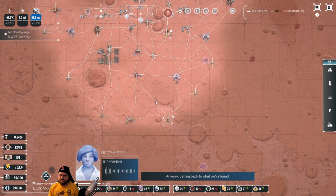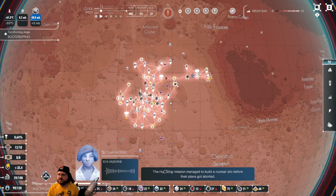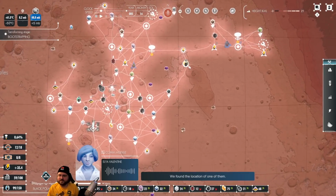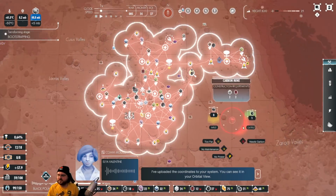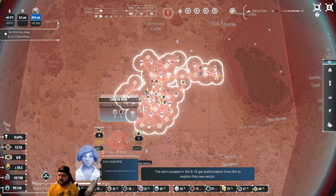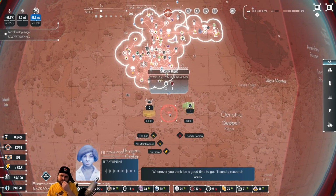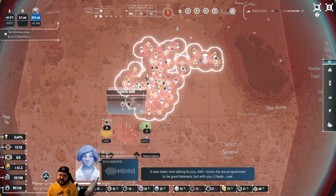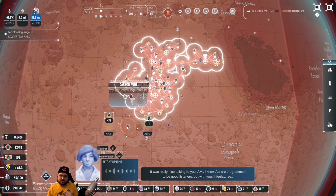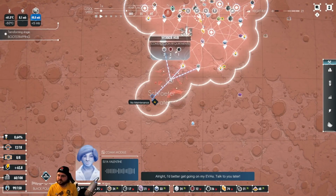Anyway, getting back to what we found. The Hulong mission managed to build a nuclear silo before their plans got aborted. We found the location of one of them. I've uploaded the coordinates to your system. You can see it in your orbital view. The silo's located in SA9. I'll get authorization from ISA to explore this new sector. Whenever you think it's a good time to go, I'll send a research team. It would be really nice if you talked to me, Amy. I know the AIs are programmed to be good listeners, but I just noticed our carbon feels a little lower. All right, I better get going on my EVAs. Talk to you later.